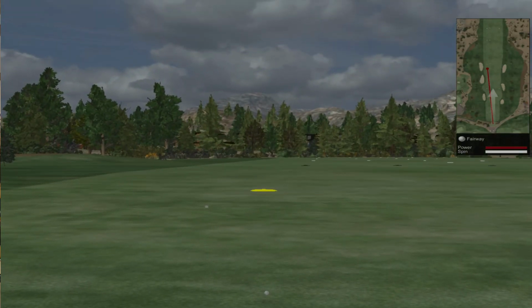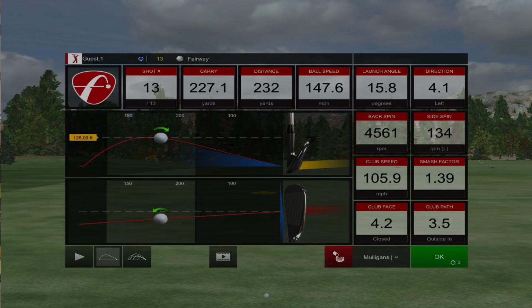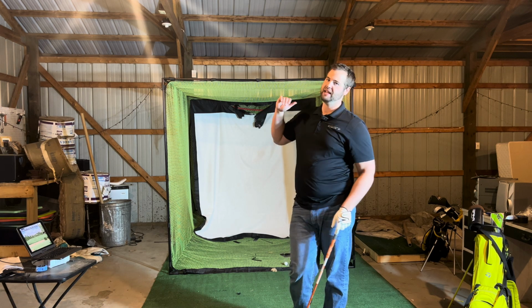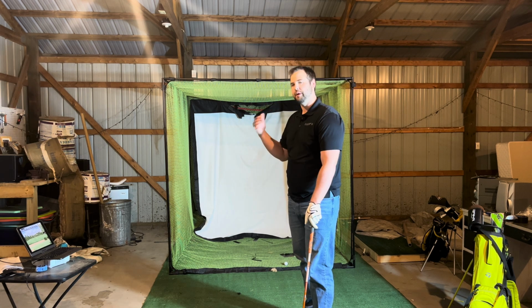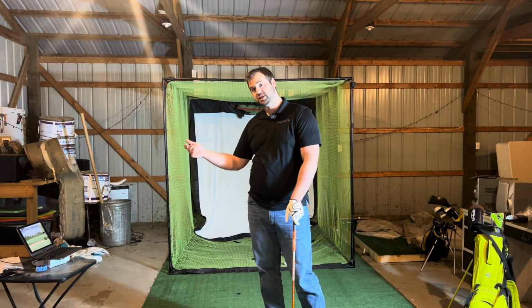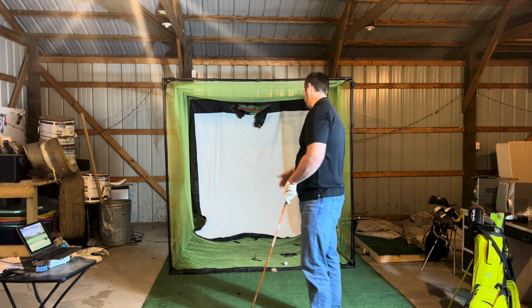All right, so with that shot right there, that was a very well struck ball. I just got it a little bit more spinny than I wanted to, but I would be just fine with that on the course. That still went 228, 232. That would have stopped on any green. A little bit more spin than I wanted to, up to 4,500. I'd be thrilled with that shot right there.